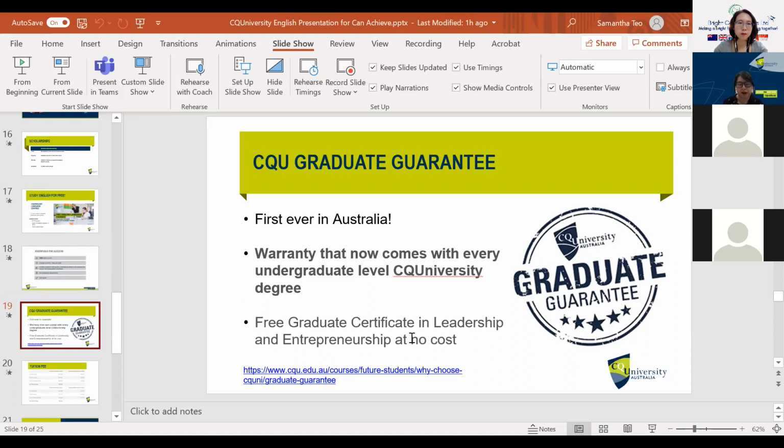But again, that is fantastic because when a student graduates from CQ University, within 6 months, if they can't find a job within their discipline, we will give them a free post-study course. The course is a free graduate certificate in leadership and entrepreneurship, and they will get the full transcripts and the full certificate. So if the student wants to study an MBA or master's, they can use this to get some credit transfers as well. It's a postgraduate, master's-level course, so it's really fantastic, and again, it's the first ever in Australia. Okay, thank you so much.